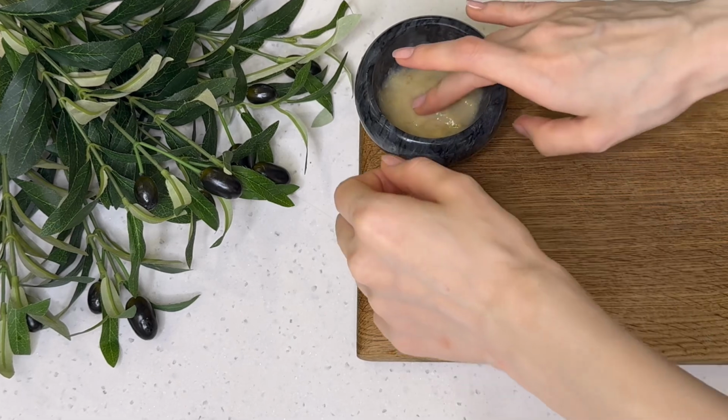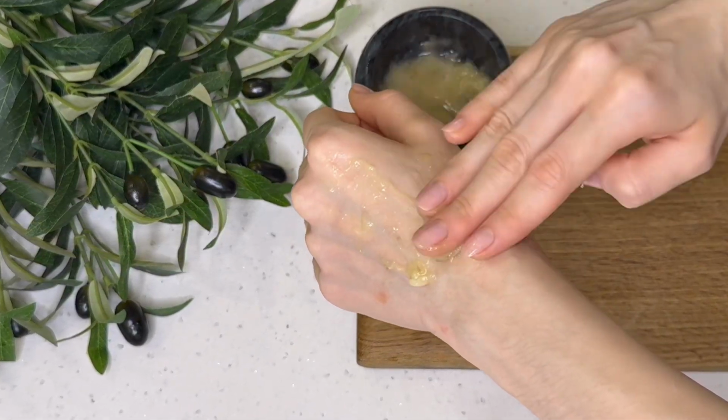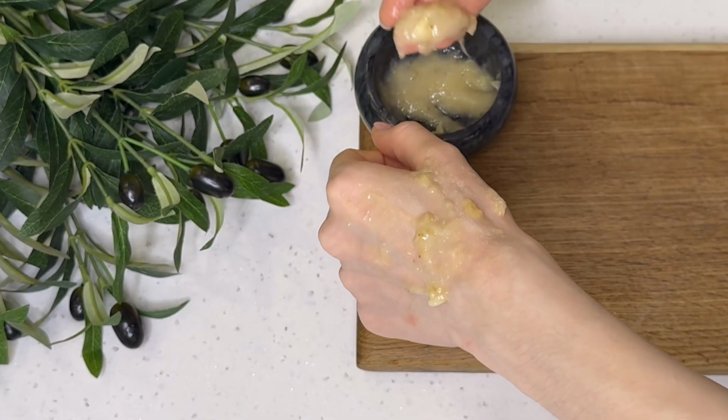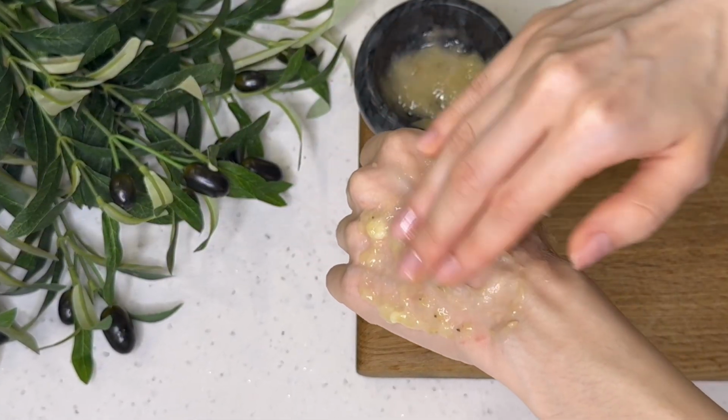How to use it. Apply gently, avoiding the eye area. Leave on for 10 to 15 minutes. Rinse with warm water and moisturize. Use once or twice a week.